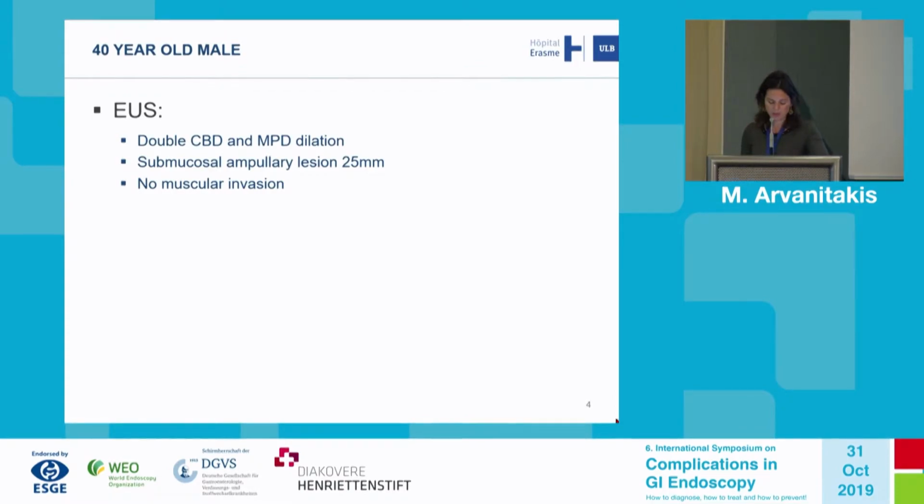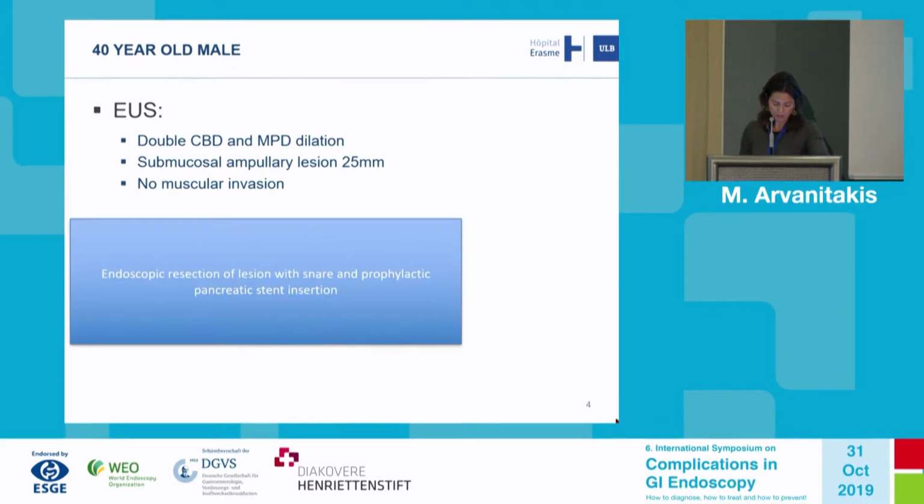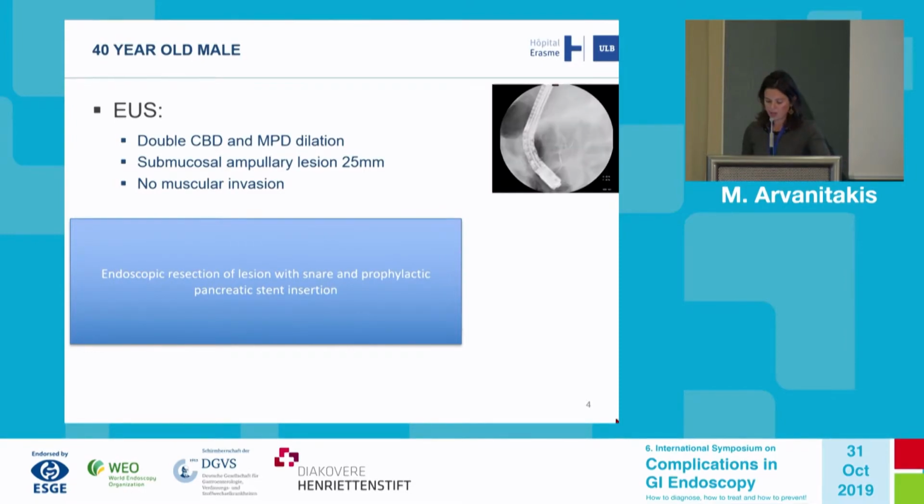of 25 millimeters that seems to be restricted with no muscular invasion, and he is scheduled for endoscopic ampulectomy. So he has endoscopic resection of this lesion with a snare. There's no submucosal injection of saline or adrenaline saline, and he has a prophylactic stent insertion.